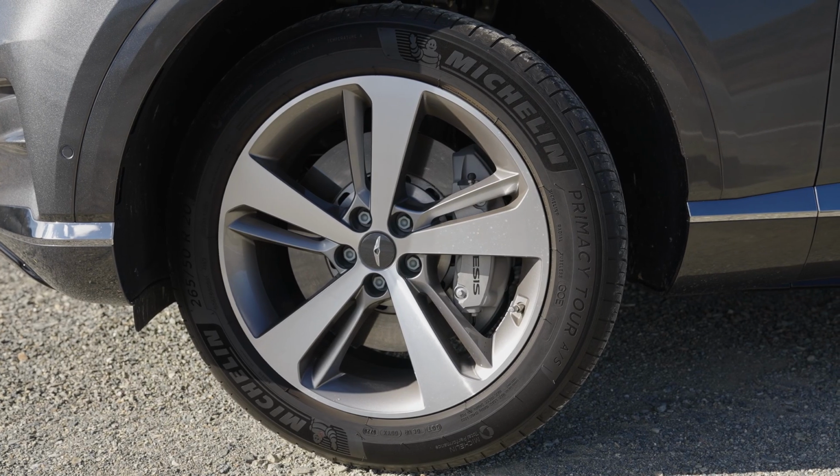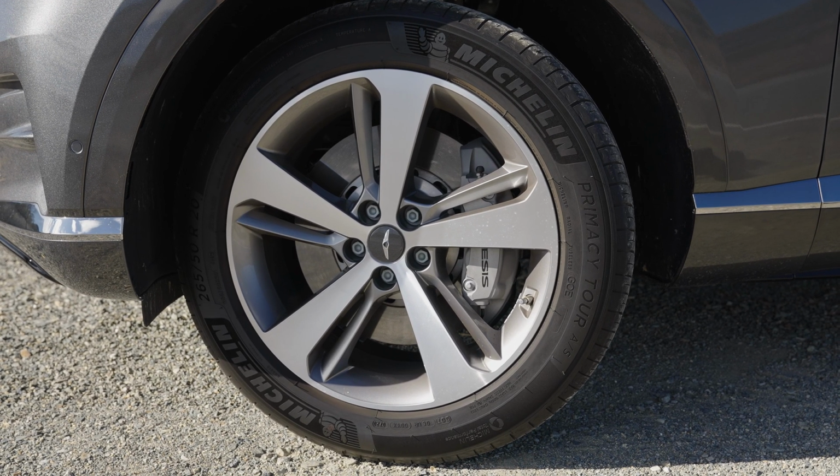I wanted to read this off because there's a lot of trims here. The base one is the GV80 2.5T rear-wheel drive standard. Starts at $48,900, and you add $1,025 for destination.